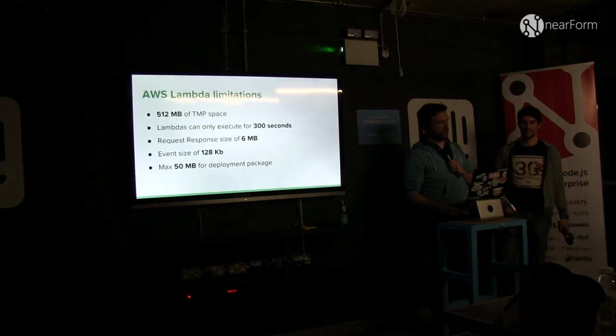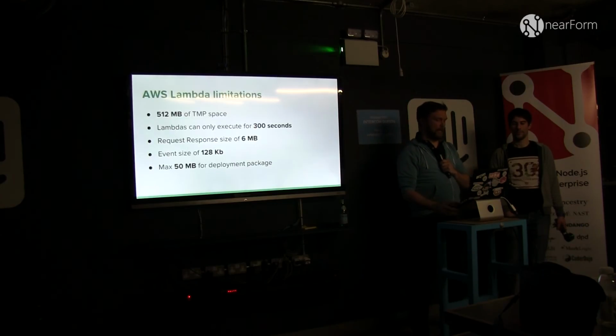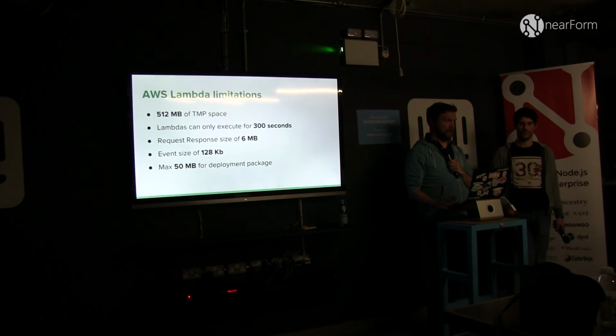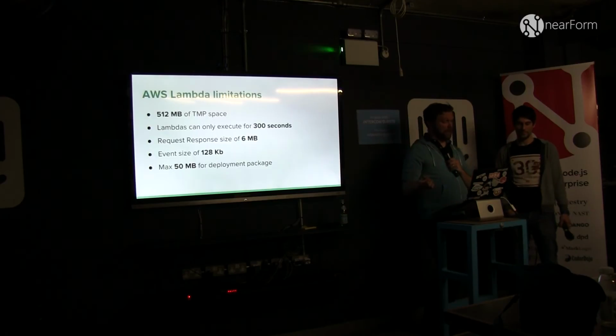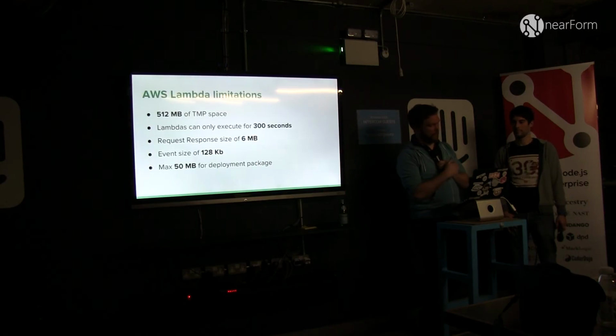Limitations on Lambda. So for temp space, you do have access to /tmp, but only 512 megabytes of it. Lambdas can only execute for 300 seconds. If you're doing a request response through the SDK, your payload size is only 6 megs going in, and these are all hard limits, by the way, because you cannot ring up Amazon and get them raised. They won't do it. They can't do it. If you're going through an event, it's 128 KB, which is savagely small, or massively large, depending on what you're doing. And the maximum deployable package or zip file that you can upload to Lambda is 50 megabytes.